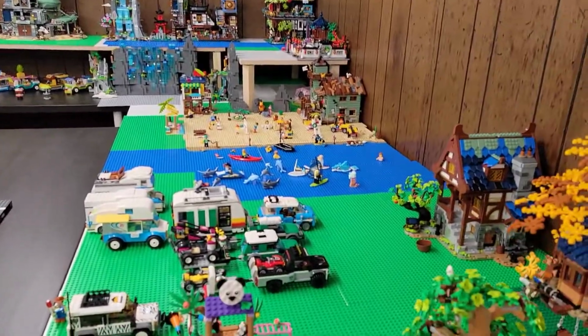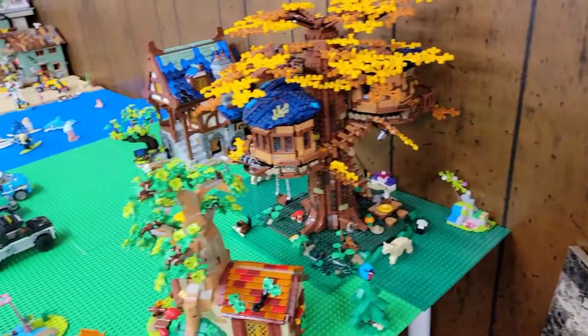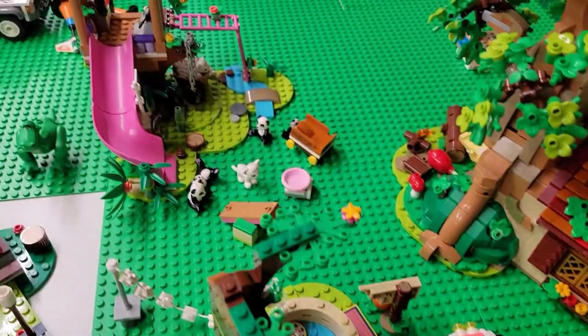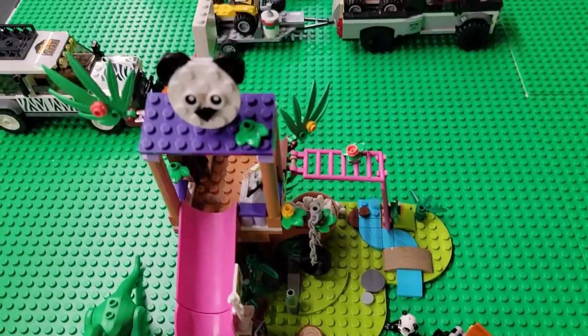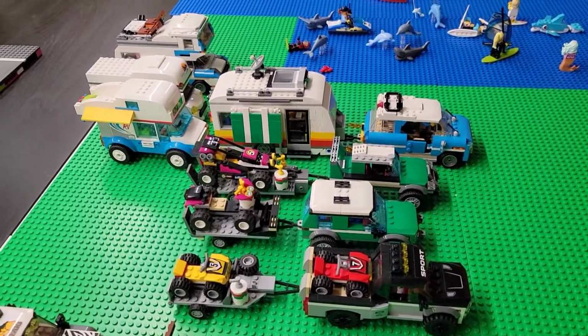All right, first things first, the wooded area. Basically over here, nothing much has changed. We still have trees, Winnie the Pooh, grass, a couple Friends sets over here with some animals just playing around, some pandas, a couple tigers, all those cute little things. They are really adorable, they're just so cute.